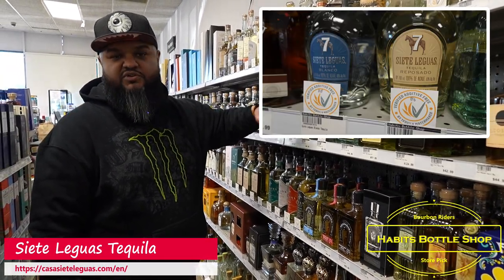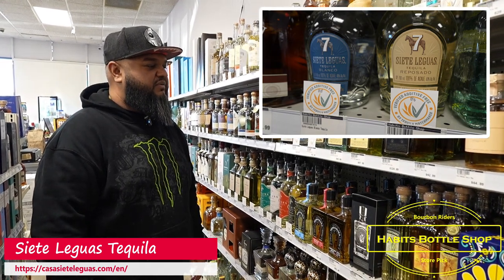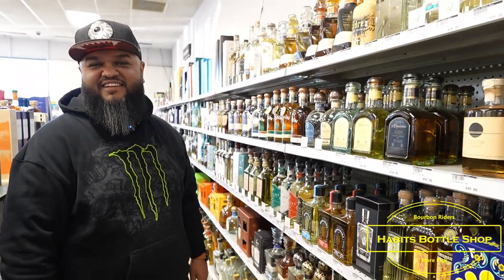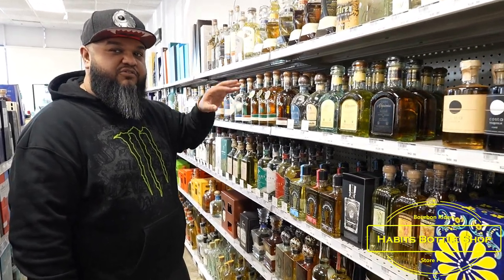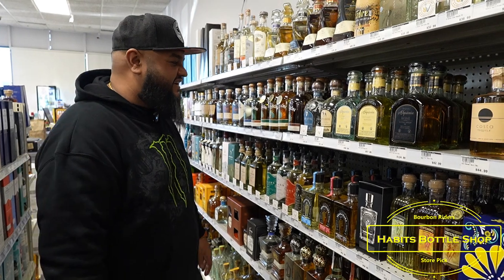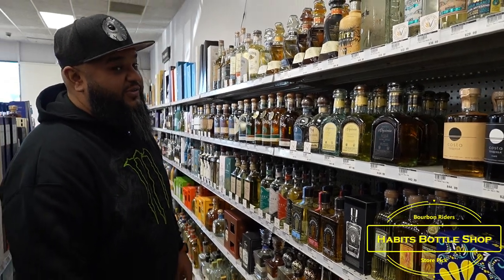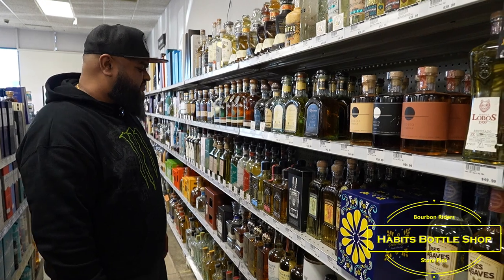The master distiller was originally distilling for Patron, and then they separated their ways, and one got to keep the brand Patron, the other one started their own. That is interesting. Yeah, so if you want to ever try the original Patron recipe, you try Siete Leguas, which I believe stands for 7 days, and their stuff is very good, additive free. Unfortunately, you can't say that about Patron anymore. They're not additive free, so we're gonna move on.